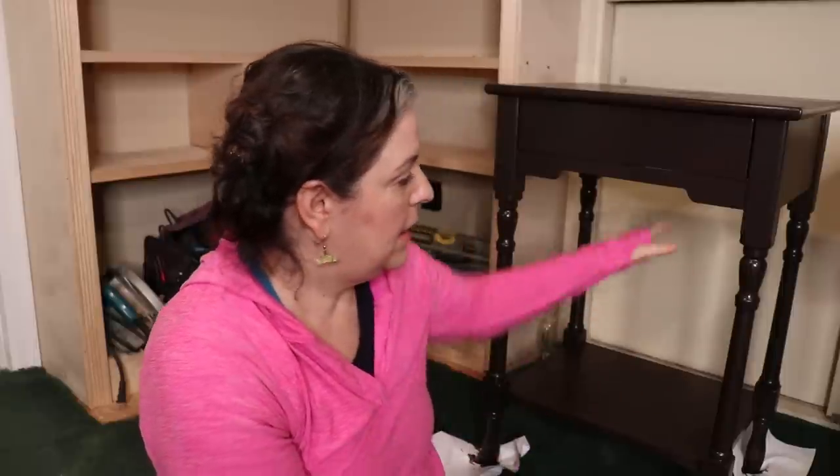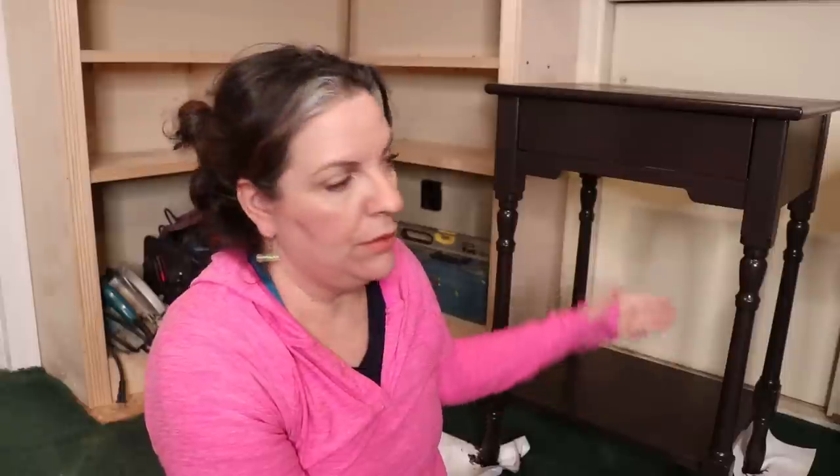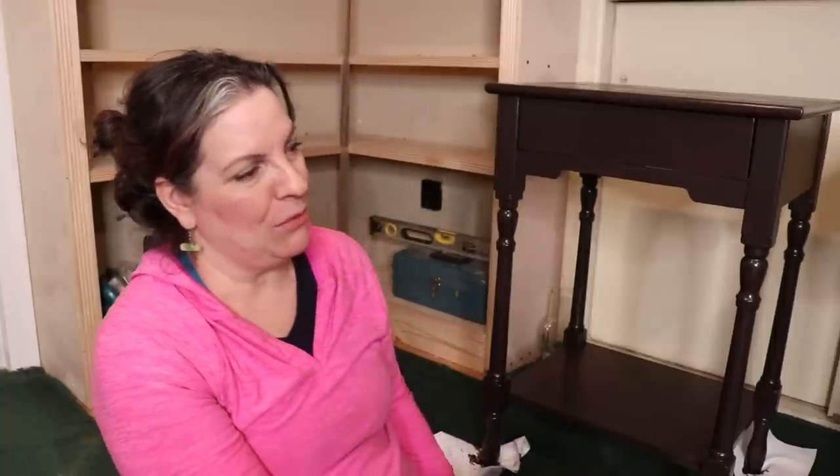I like that it's an empty space here rather than having a whole bunch of drawers, which is what we had before, so it's going to look a little bit more open. The goal is probably not to have anything, because all the books now are going to be in the bookshelf, so I don't need this for books, which is the problem that I had before.